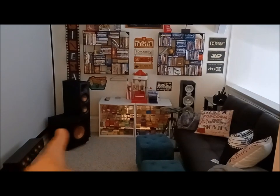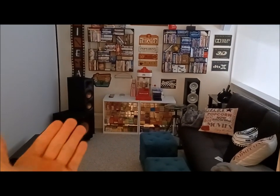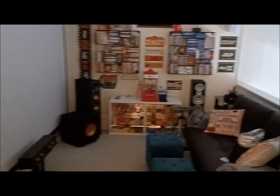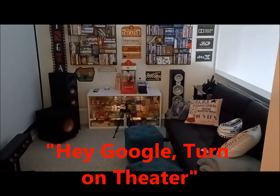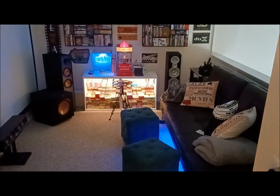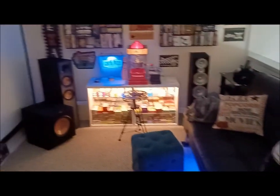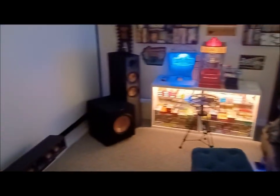9 foot wide by 16 feet depth. Turning things on, I got a voice activated setup. It's kind of cool. But let's go ahead and look at the speakers next. Or we can look at the candy real quick.